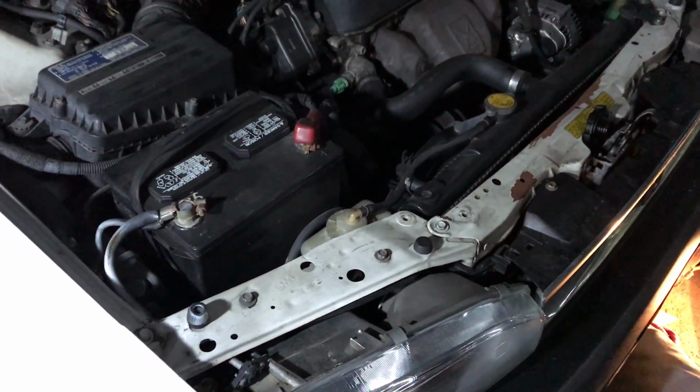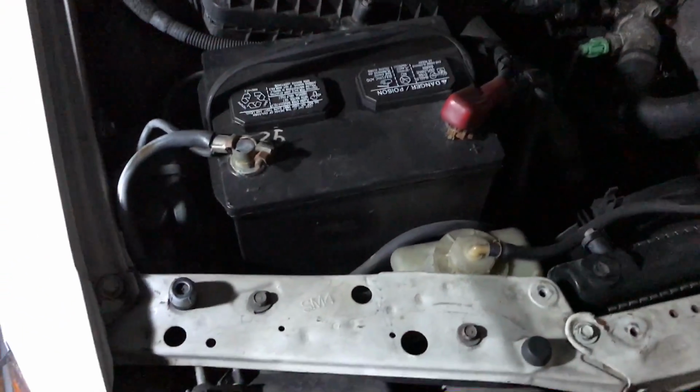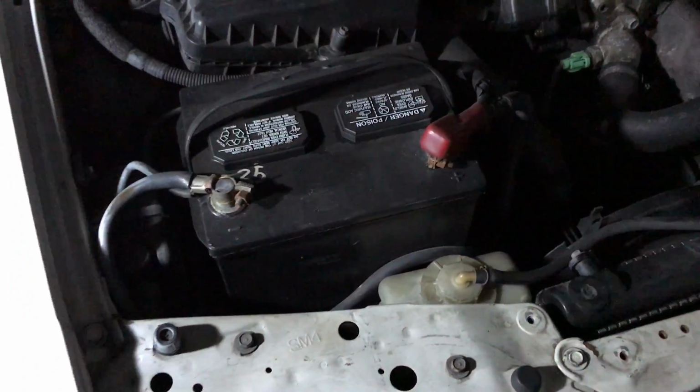I like how the battery has no branding on it whatsoever. It looks just generic, but it starts the car, so who cares? The battery, you're saying? Yeah.